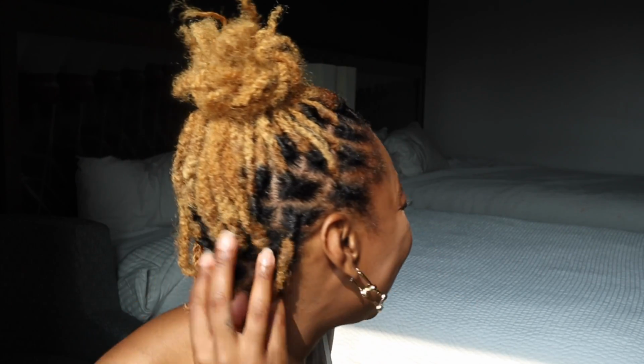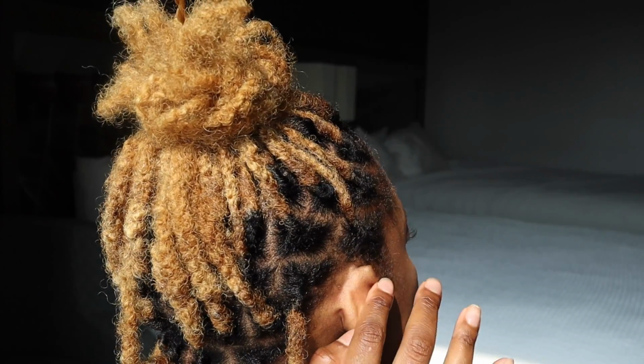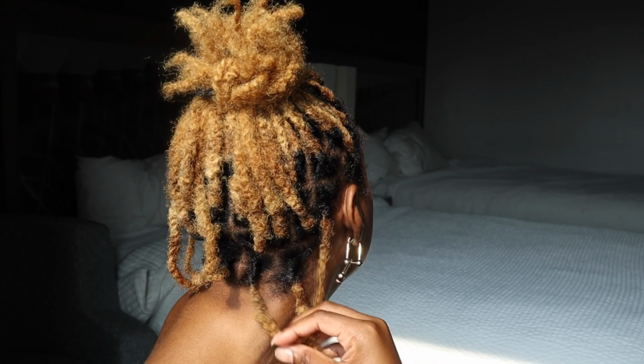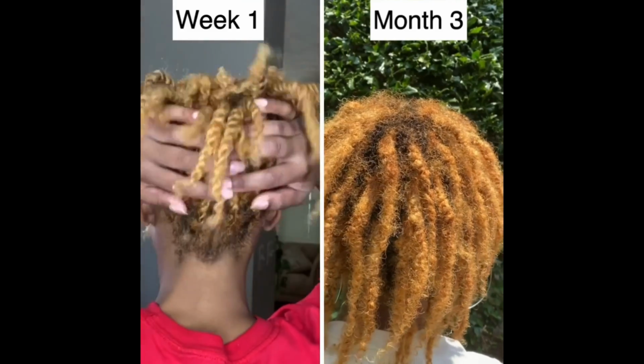So first things first, let's go ahead and talk about some of the things that I've noticed thus far. So 3 months in, my locks have thickened up, honey. They are getting juicy. My edges are going back in. Bald spots where? Edges growing back in, flourishing. We're gonna get into the products that I'm using in a second, but yes, let's just give it up one time for the hair. Let's just have a round of applause. They are definitely starting to thicken up.